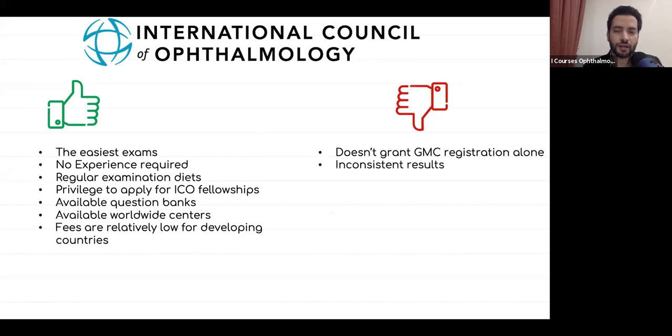The second thing about the ICO, if we want to call the ICO a name, will be inconsistency. The ICO is always inconsistent in their results, meaning that some exams are easy, some exams are very, very tough, and you can't predict how the ICO is thinking and how they will bring an exam. For example, the last exam was really tough, although the previous one in July was very easy and very repetitive. So inconsistent results are one of the drawbacks of the ICO.